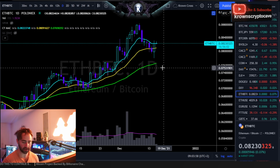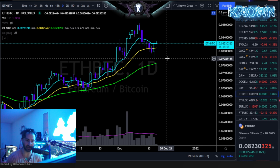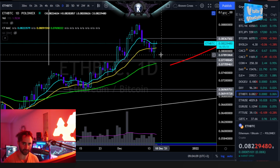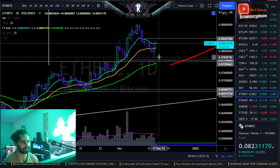Right, here we have Ethereum versus Bitcoin, the Bitcoin pairing, and we'll also do a little bit of the US dollar pairing as well. Why not? This one did pull back all the way to our 7.8 million Satoshi region, which is fine and is just another higher low. So that is good. This one put in a low exactly where it needed to.